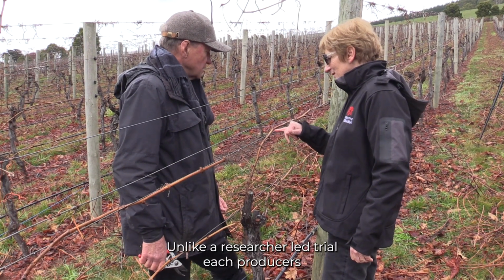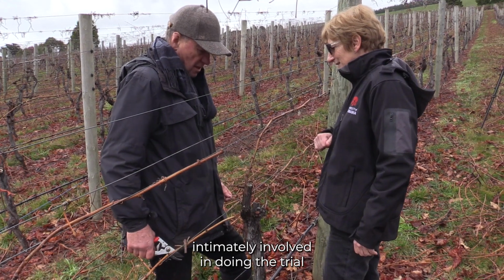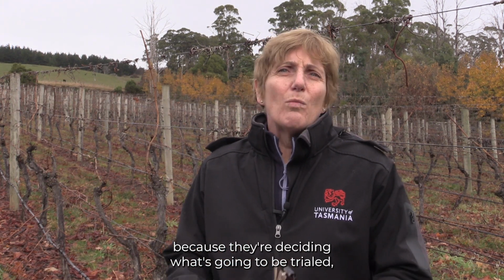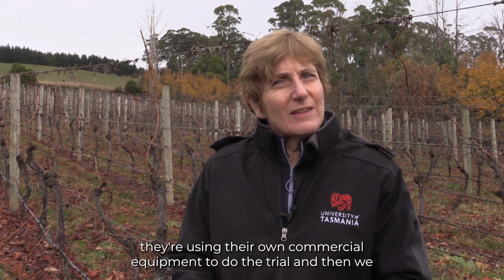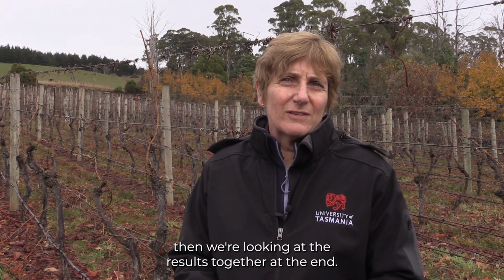Unlike a researcher-led trial, each producer's intimately involved in doing the trial, because they're there deciding what's going to be trialled. We're doing it together. We're looking at the vines together. They're using their own commercial equipment to do the trial, and then we're looking at the results together at the end.